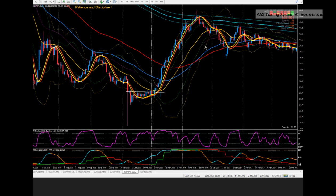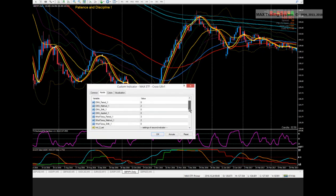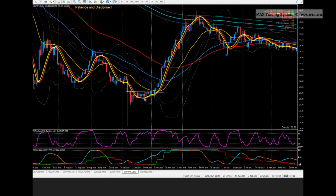Okay? However, what we have with the MAX is, you can see on the chart we have small arrows. And these small arrows tell us when we have these two ETF lines crossing. And we have an indicator which generates an alert, a sound alert, a pop-up window opening on the chart, but also an email can be sent to your PC or to your smartphone, for example, and you can receive an alert when the two ETF lines crossing is happening.